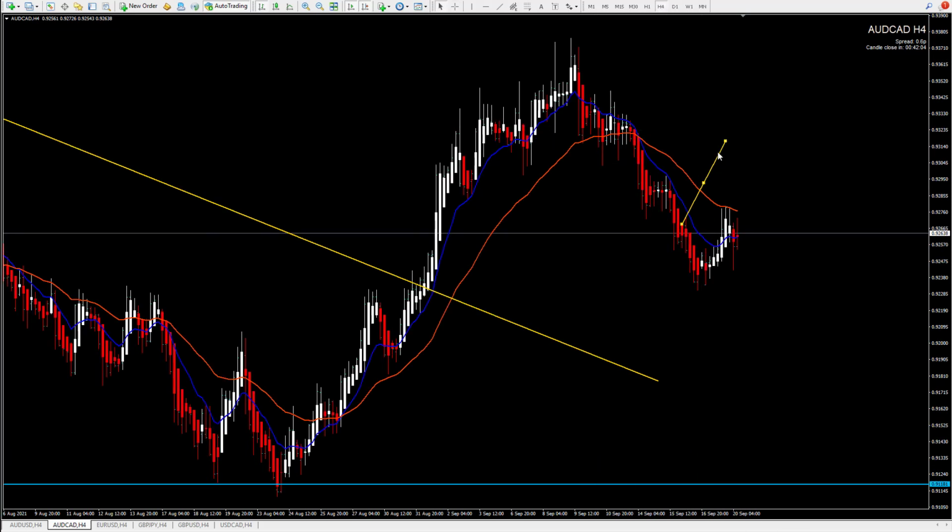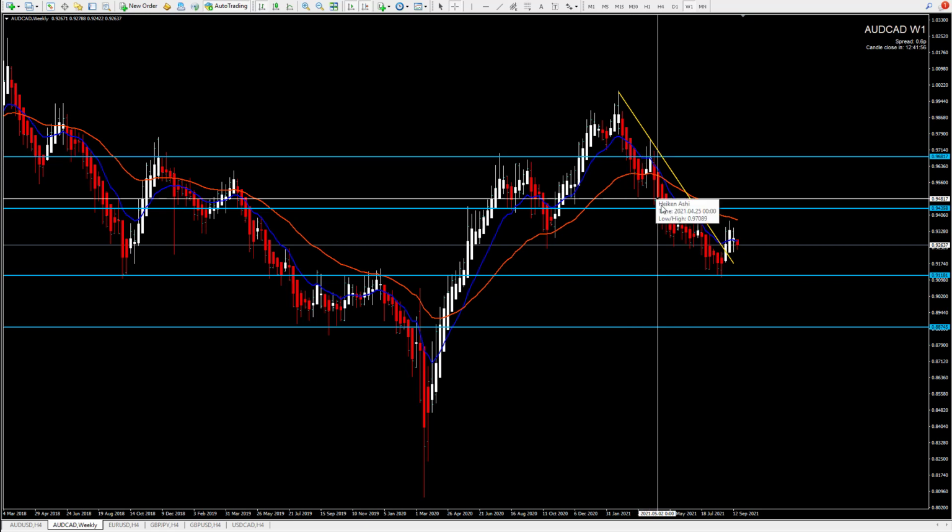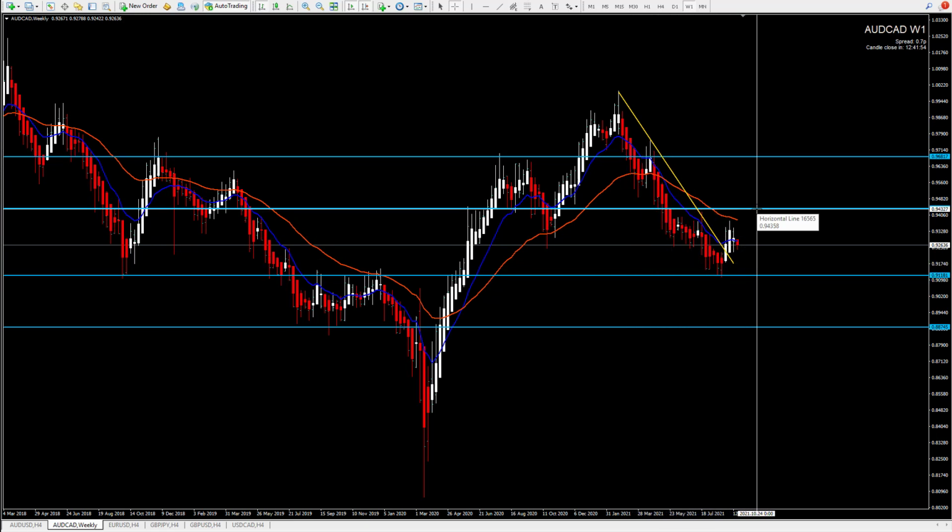So what we have right now, the buy didn't work out. We have a more or less similar situation to the Aussie dollar, US dollar, in that the weekly chart is pointing down.